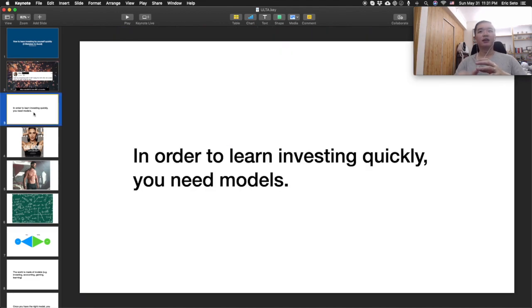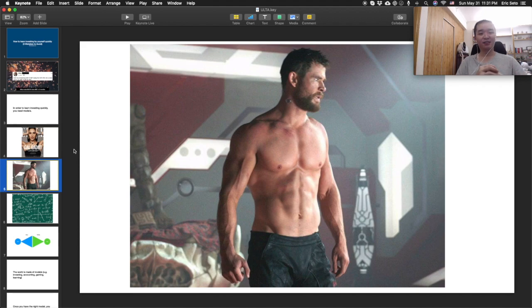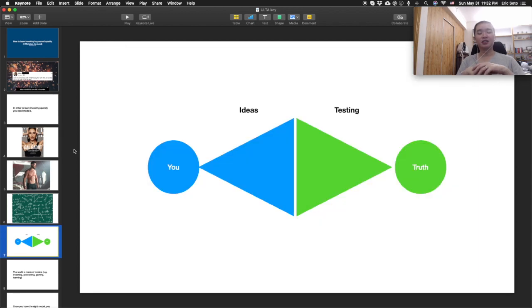So let's get started. Now, in order for you to learn investing quickly, you need models. Now, I'm not talking about this model, Gal Gadot. Obviously, ideally, if that is the model we need, that would be amazing. Not talking about this hot guy here, Chris Hemsworth. The models I'm really talking about are mathematical conceptual models. And here is just an image of a blackboard, back in university of a mathematics class. And if this hurts your head, don't worry, because today we're going to talk about this one single model, which involves 2 circles and 2 triangles. So we'll go through this model in detail, and after you understand this model, it'll help you learn investing a lot faster.